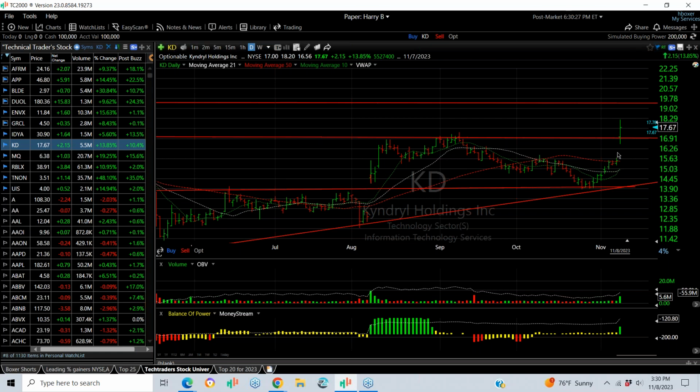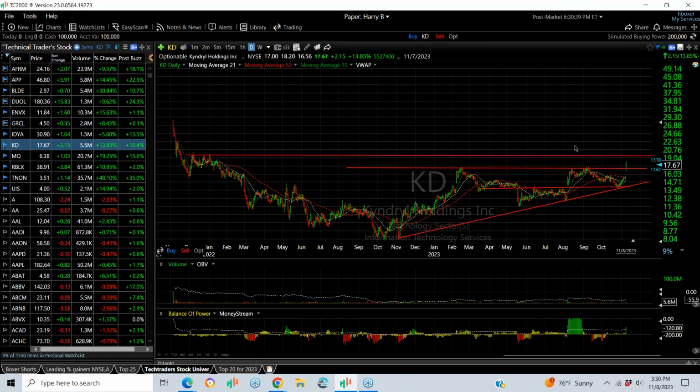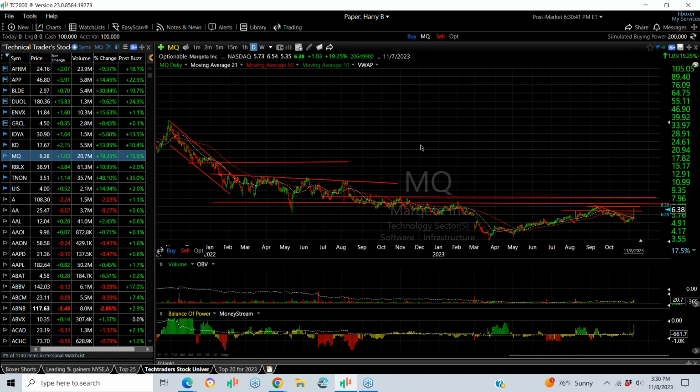KD with a big breakaway gap and a strong surge up 14%, 2.15 to 17.67 with a high of 18.20. The near-term target is now 19.65. If we get to that level, we might see something in the mid-20s.